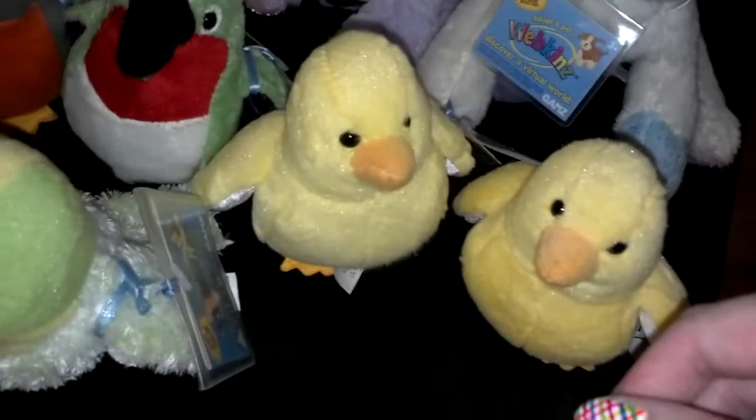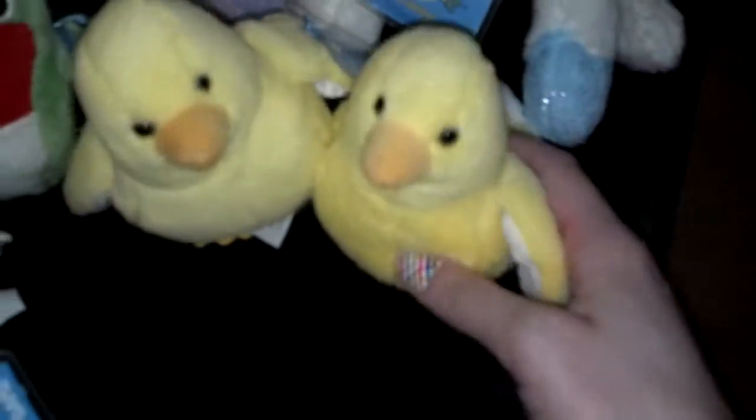And then I got all the, and the other one is Itzy. So this is Itzy and that's Privet. This is the boy and the girl. So this is the only one that doesn't have the tag. The only one that has the tag. So I thought this one's face was cuter. That's why I have two of them. And that's Jordy the hummingbird.